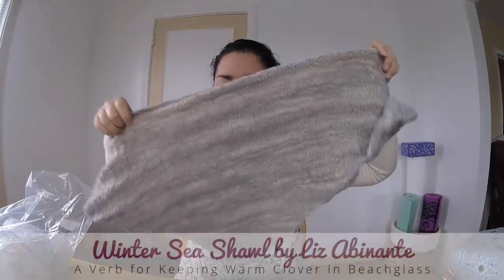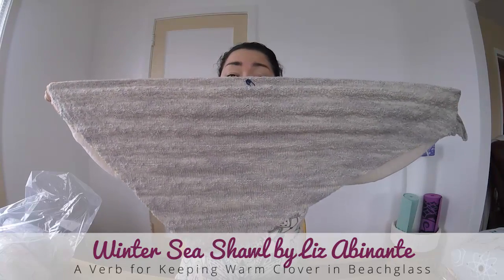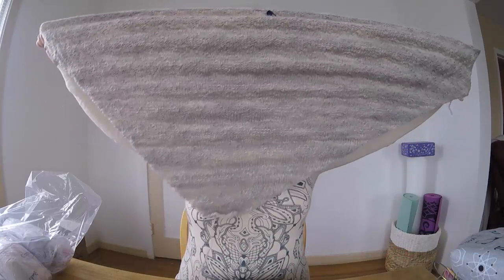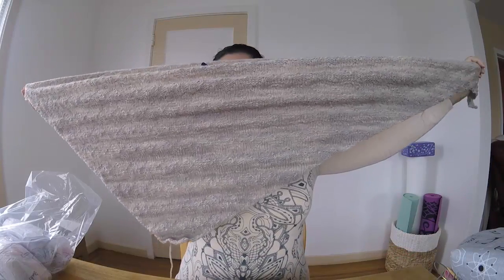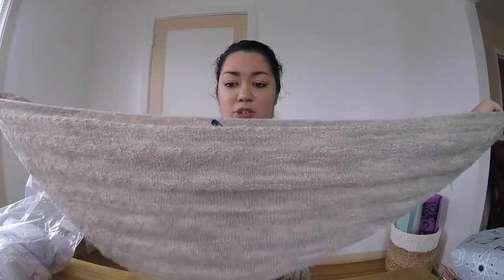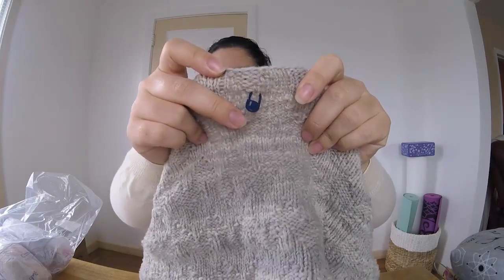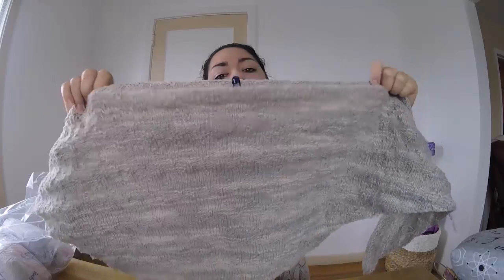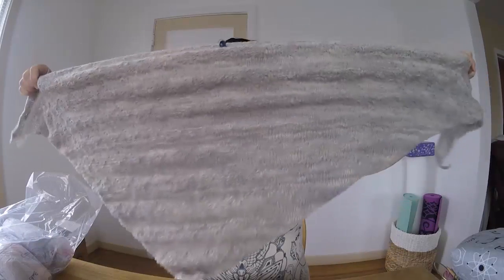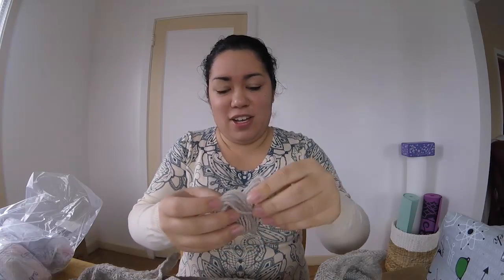So this is the Winter Sea Shawl by Liz Avenanti, and it is out of A Verb for Keeping Warm Clover in the colorway Beach Glass, and I knit it on US 6s, 4.0 millimeters, and the little blue stitch marker is where I was the last time I showed it. With the amount of yarn I had left, I was able to do a few more rows and then bind off. And I was playing yarn chicken, so I had just barely enough yarn left over.